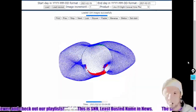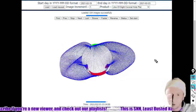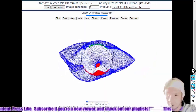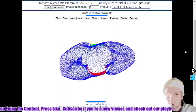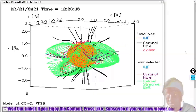Next, we'll look at the coronal hole line of sight plot. And the coronal hole that's been supplying us with a plethora of protons is this one right here. That one right there by my arrow. Also another South Pole oriented coronal hole moving into the Earth-facing zone now at a similar latitude to the last one.